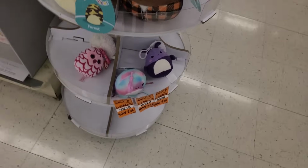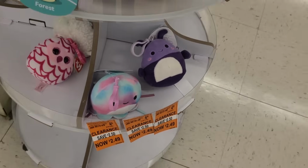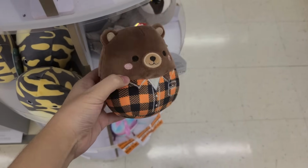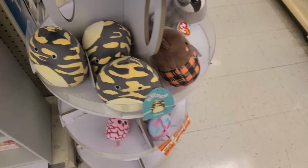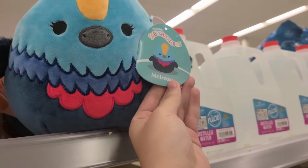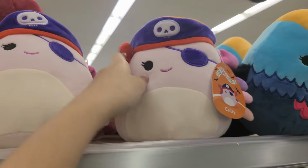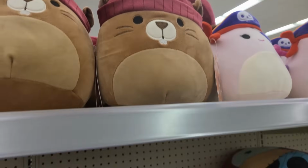I don't know. Next, at Walgreens, they did have a few Squishmallows on clearance, and they had a 5-inch version of this little Omar who was also in Five Below, and some more of the 5 inches, including a little 5-inch Chosa. And then they had some squish that they had just freshly put out. They had some of these Halloween ones slash fall ones.